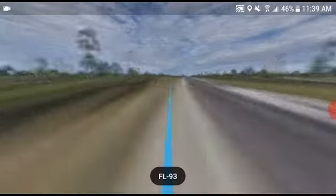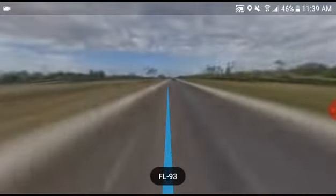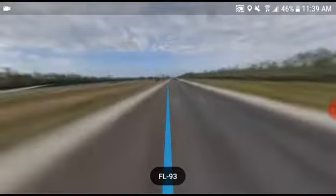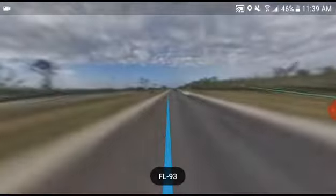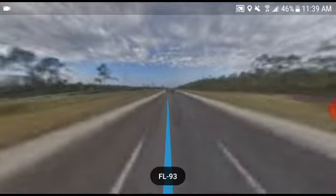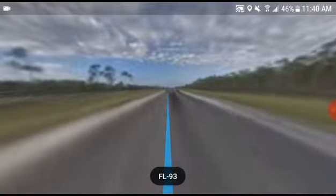Well, we'll be going from exit 111 to 141, which is all the way in Fort Myers. That's going to take us all the way to Fort Myers. You can tell by this weird cloud, it's Wednesday morning, about 11:39 a.m.